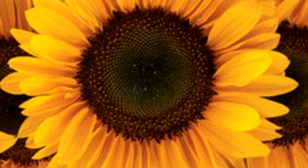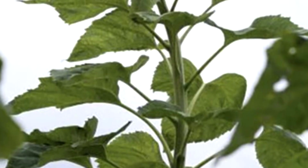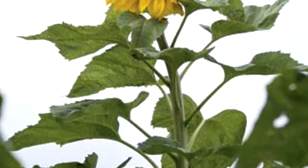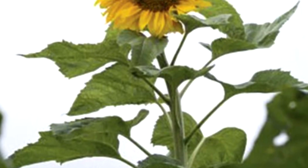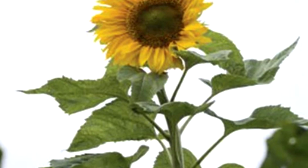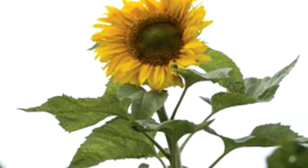I chose the Sunrich Summer Provence for the classic look and because it has the earliest days to maturity in the Sunrich series. I will also be experimenting with Mongolian Giant sunflowers this year, standing up to 14 feet tall and flower heads up to 18 inches wide. They should provide a bit of whimsy to the garden.